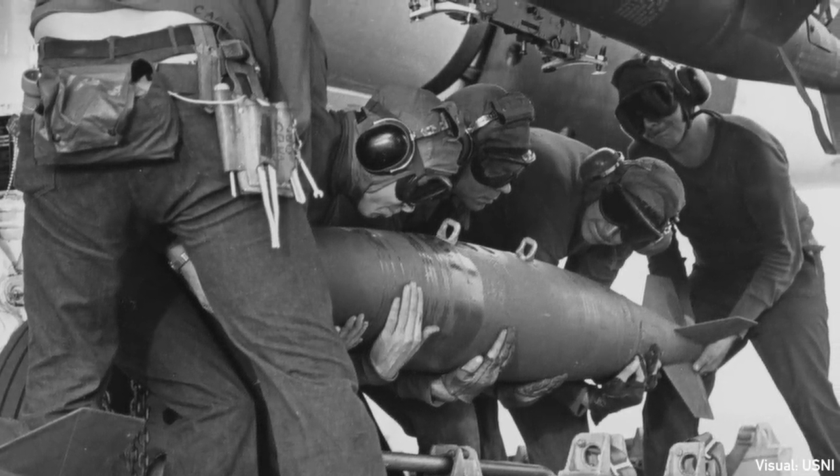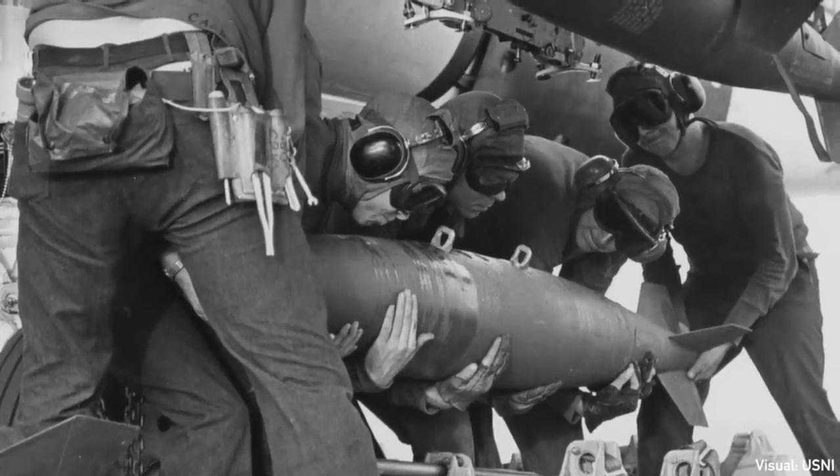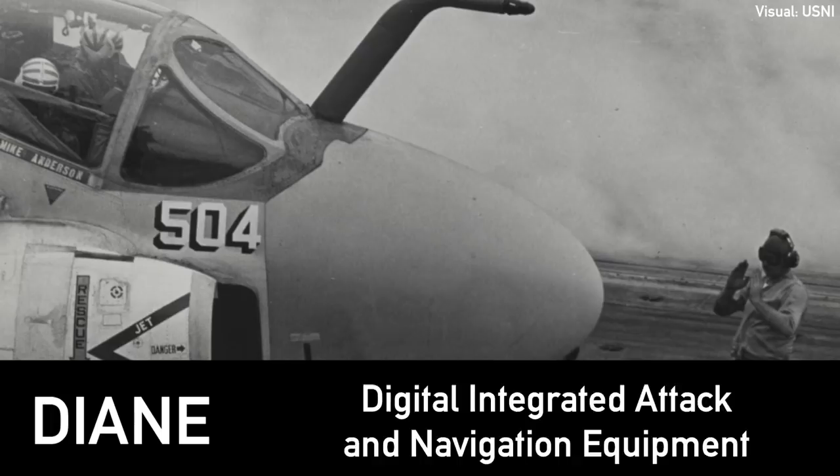The A6A featured one of the most advanced navigation and attack systems of the time, known as DIAN, or Digital Integrated Attack and Navigation Equipment. It included navigational, ballistic, inertial, radar, communication, and control systems.